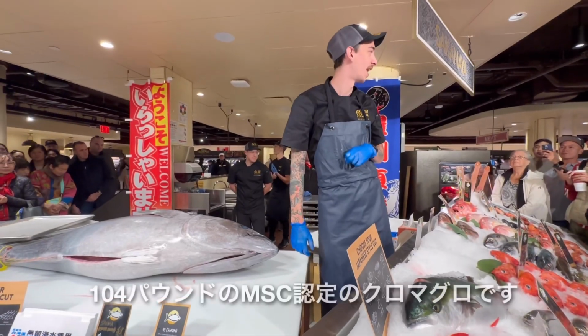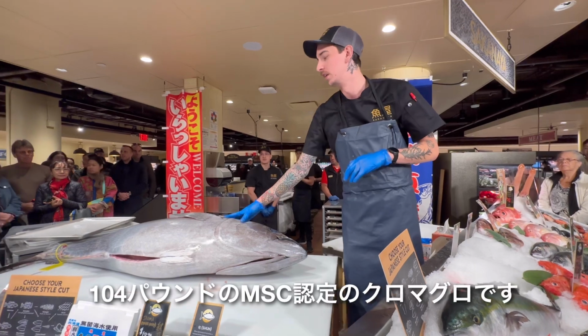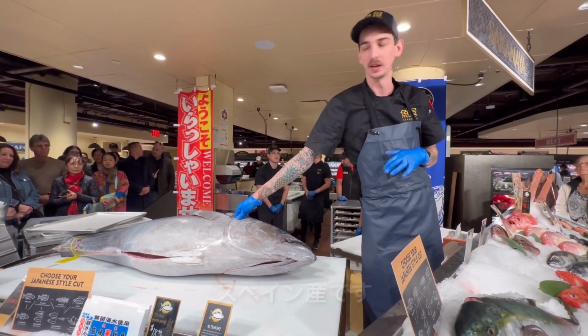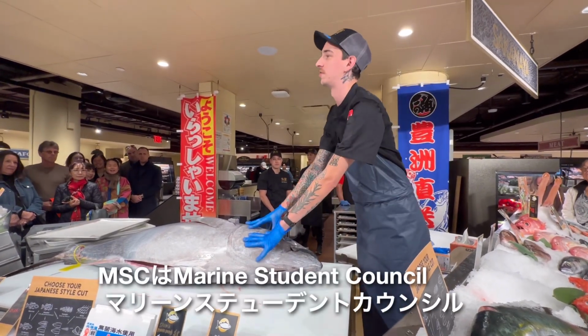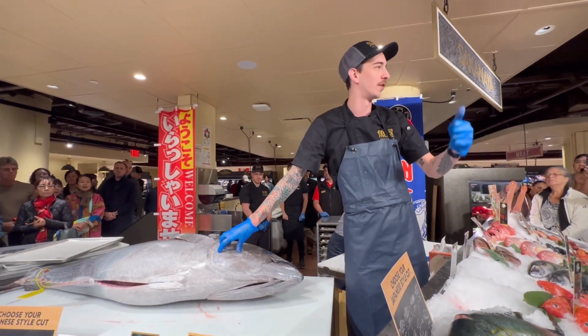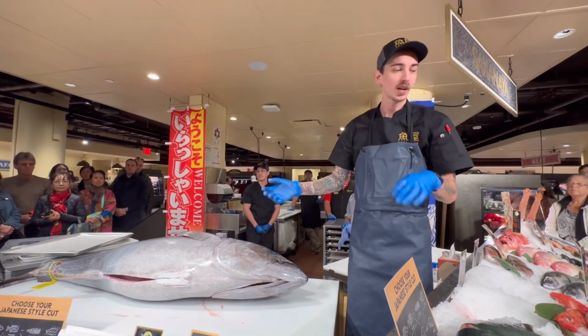I have a 104-ish pound MSC certified bluefin tuna. This tuna was caught just for us off the coast of Spain, right outside of Gibraltar. What's important about MSC, Marine Stewardship Council, is this tuna was sustainably caught. The waters that we pulled this fish out of, off the coast of Spain, can handle us fishing there. The tuna population in that area is healthy, and it's about Sakanaya.